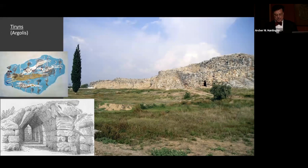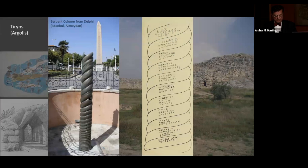An exile coinage that has received little attention was issued by exiled Tirynthians. Tiryns is well known for its Mycenaean castle, but it was still a Greek polis in historical times. Tirynthians fought in the Persian Wars, so their ethnic appears inter alia in the inscription of the Serpent Column originally erected in Delphi. You can visit the remnants of this column on the Atmeydanı in Istanbul till today.